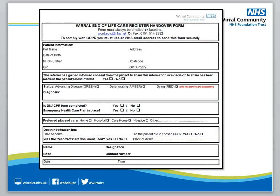Here's what the end-of-life care handover form looks like. It has changed recently to make it more user-friendly and to make it shorter. So most of the information will pull through. You can add in there whether you think they're green, amber or red. It's also reminding again about the record of care, which we'll look at in a little bit.